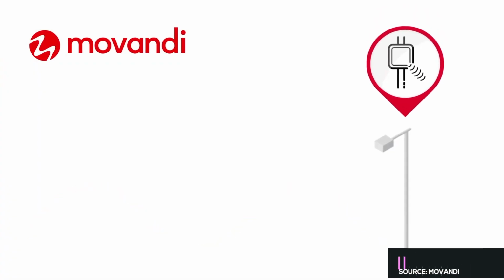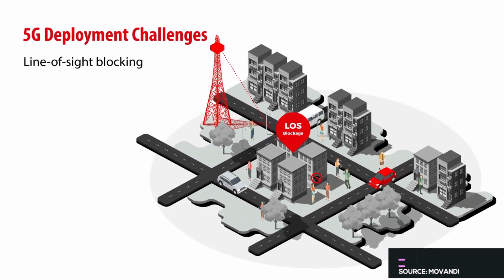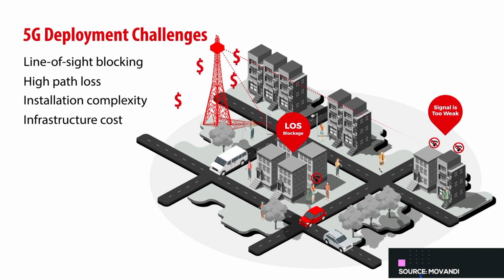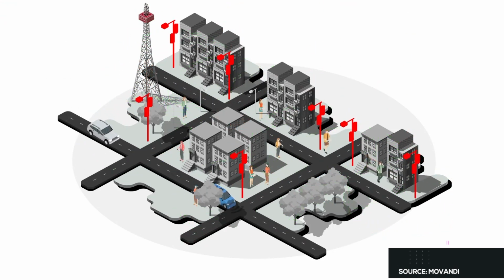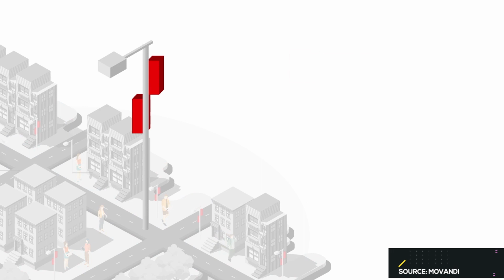Enter Movandi, a 5G system solutions company founded in 2016. Movandi's main goal is to solve the 5G range issues and reduce the cost of 5G deployment. Movandi is calling their solution BeamXR, and it effectively is a signal booster and repeater that can improve the performance of millimeter wave 5G base stations by boosting signals and beamforming.